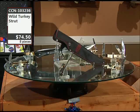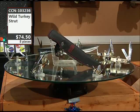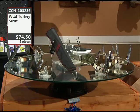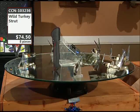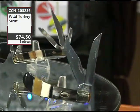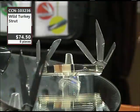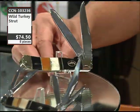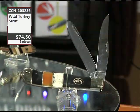The Wild Turkey line has the turkey strut here on the table. It's a combination where you get buffalo horn, white smooth bone, and ox horn. And when they combine those, you get this fantastic finish right there.